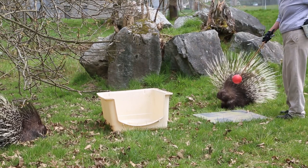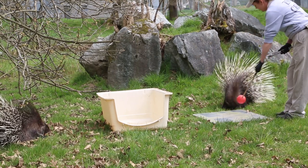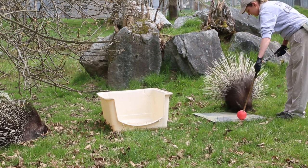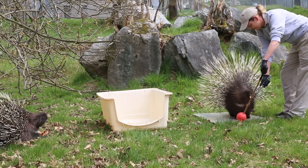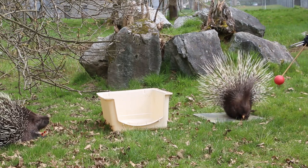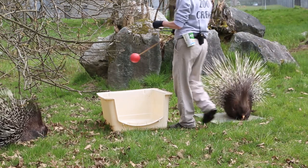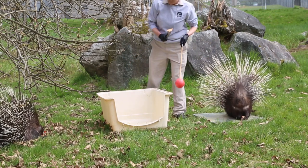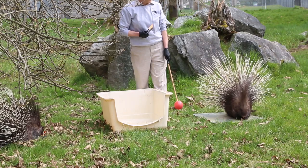First you'll see that I'm trying to get Padma onto the sheet of metal. We want her to get all 4 feet on the sheet of metal, and this is something called station training. Should we ever need to complete a health check on her or monitor her weight by placing a scale under it? As I'm moving Padma around, I'm actually noticing if she's putting weight on all 4 legs and no limps are present.